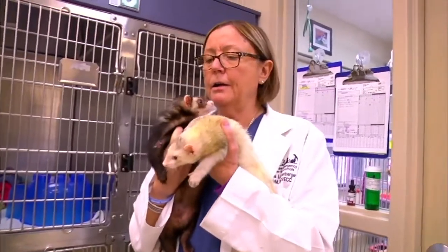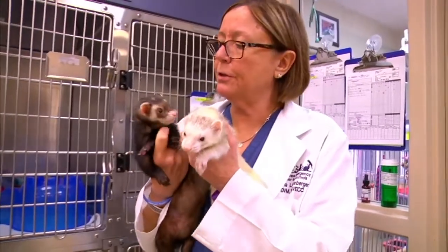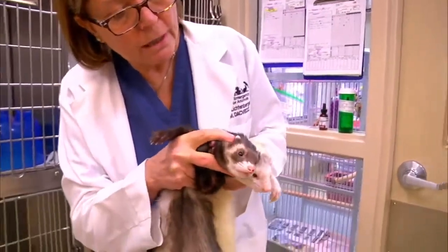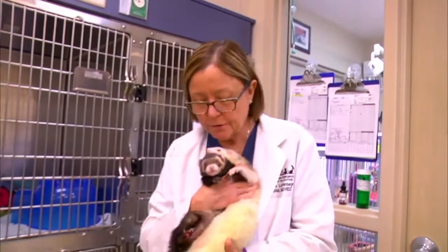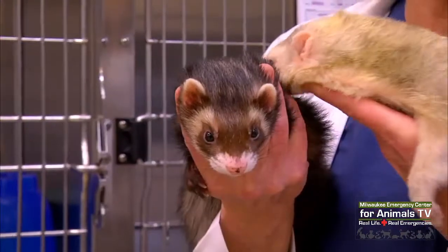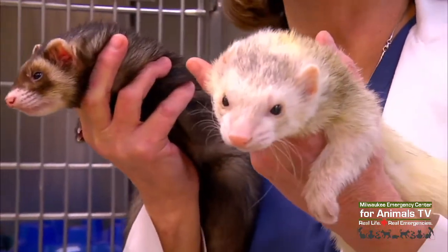They are usually adopted in the United States from a particular farm that neuters and spays these guys really early, at about 6-7 weeks of age. So they'll have a tattoo on their ear, which you can see right here. They're delightful pets because once they're spayed, they take out their anal glands, which causes them to have a really horrible scent. They live about 5 to 7 years. Some of them even up to 10 years of age.